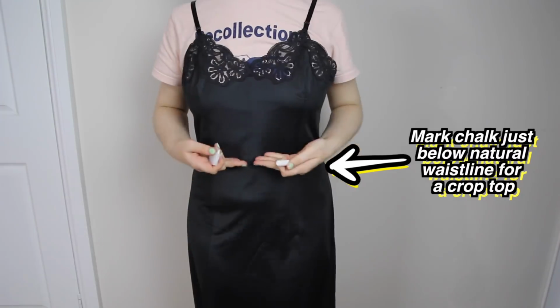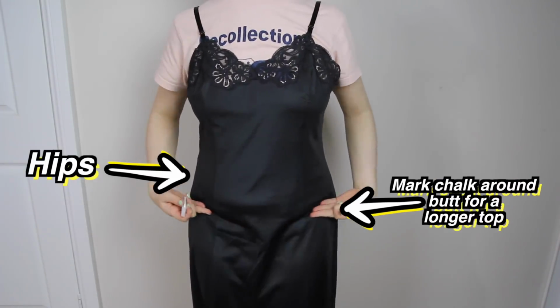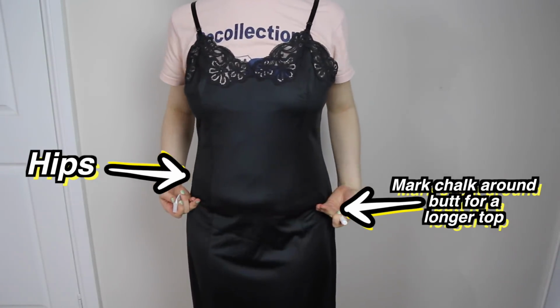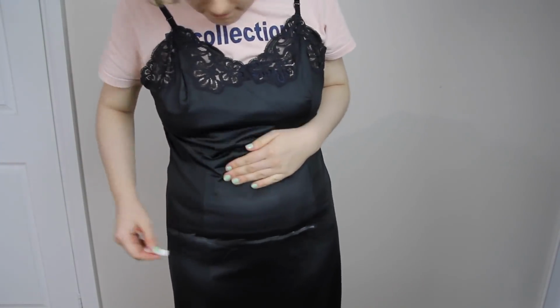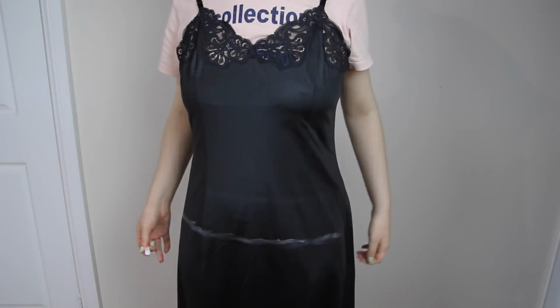For a crop top, you'd want to cut it around about your belly button, and for a longer top that can easily be layered under pants and jeans, you'd want to cut it lower, a few inches below where your hips start. I wanted to be able to tuck this into jeans and pants, so I'm going to make it a slightly longer top. So I grabbed a piece of chalk and I drew a line across the dress approximately where I wanted to cut it.